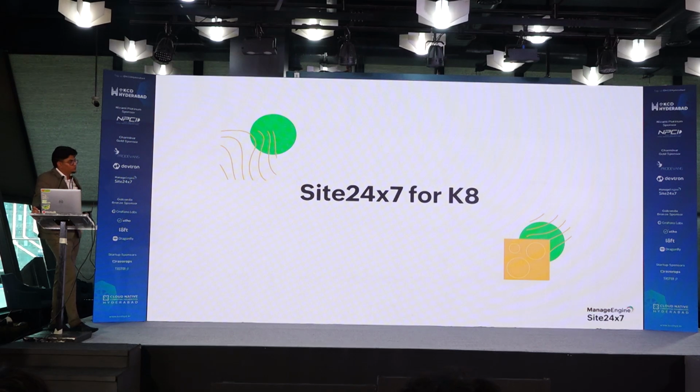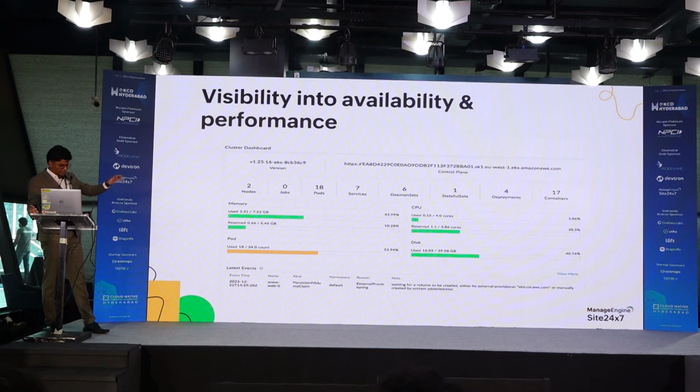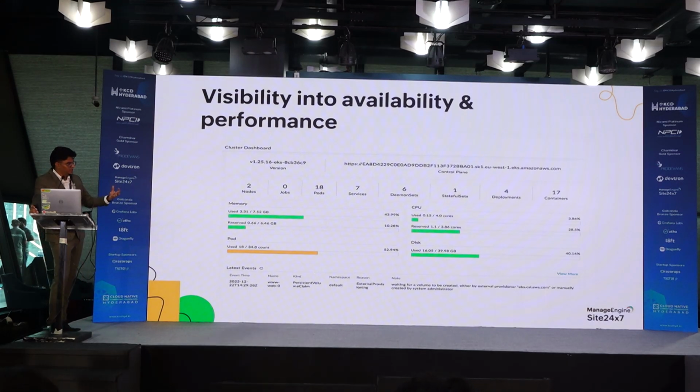Moving on to Site24x7 for Kubernetes. In Site24x7, we have the cluster dashboard. In the cluster dashboard, it will be very easy for you to identify the entire ecosystem. All you have to do is deploy a YAML file, and you'll be able to see the number of nodes, jobs, pods, services, daemon sets, stateful sets, deployments, and containers that are running. So you'll have the entire ecosystem in a single page, with all the information that you're looking for.